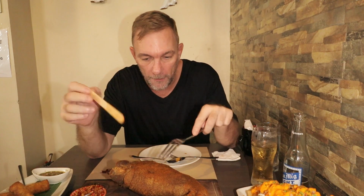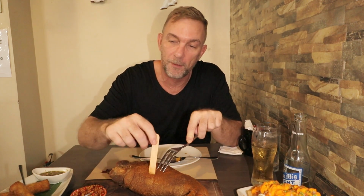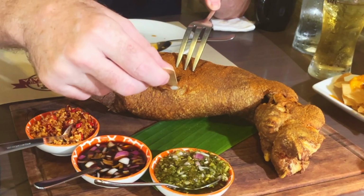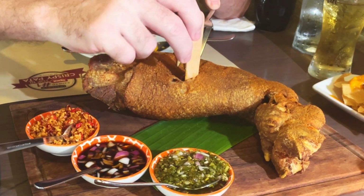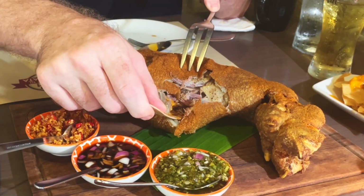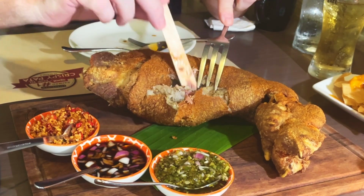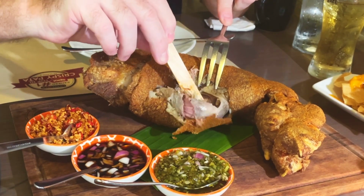So what you get is a popsicle stick. It's only one. Got a fork here. And this is crispy pata. If you don't know what crispy pata is, it's a pork knuckle that is deep fried. But that is the claim on this, that you can literally pull it apart with a popsicle stick. Oh God, look at that. That is the most insane thing. Oh my God.